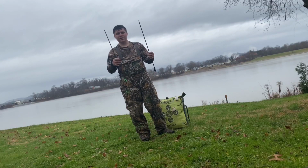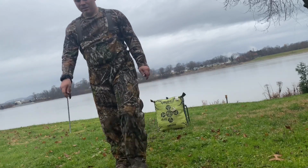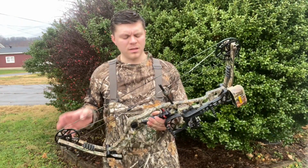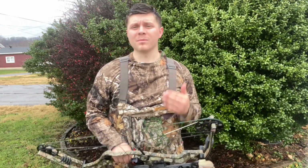That's 30 yards right there. Yes, sir. All right, guys, so basically I want to give you guys a rundown of what's going on this evening. So pretty much I'm setting out to kill a buck. This season has been really tough for me. I had one opportunity at a big shooter.